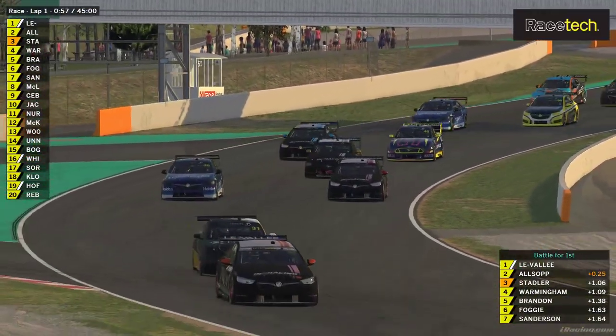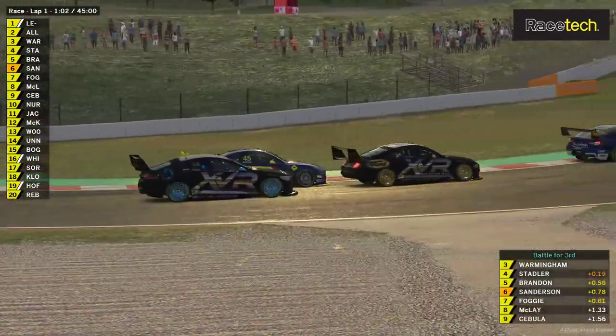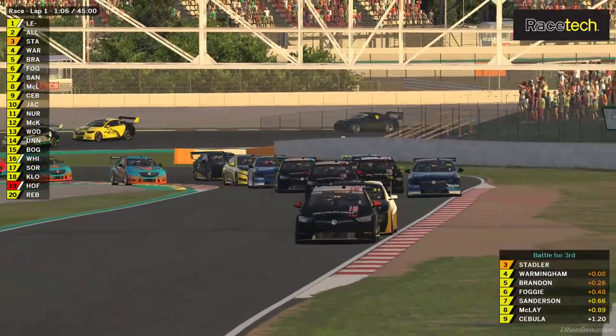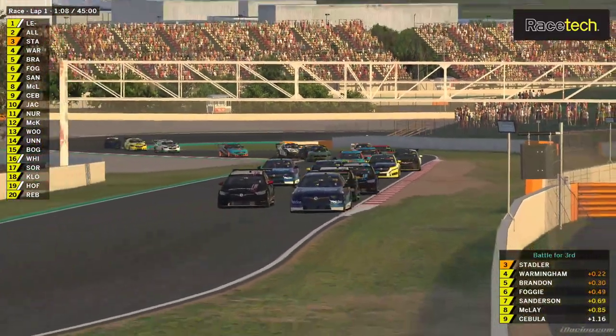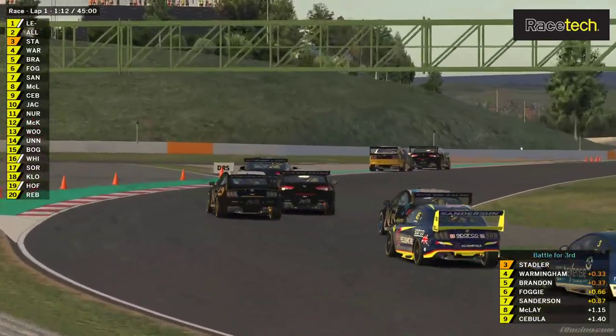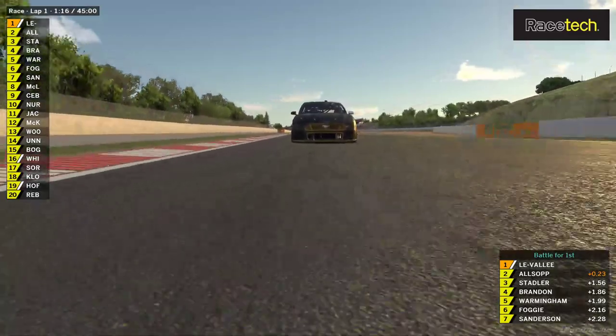Next up, into turn six. And actually, Stadler has got his nose ahead. Will Warmingham come back on the brakes? Yes, he will, and he will keep that third place. Back again comes Stadler, though. They've been side by side for a few corners now at this rate. You've got Brandon just behind, and Foggy as well, who's moved up into sixth place. And this time it's Stadler who moves ahead. And I think Brandon and Foggy will soon follow.